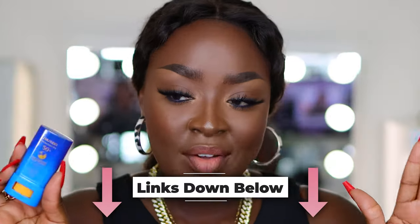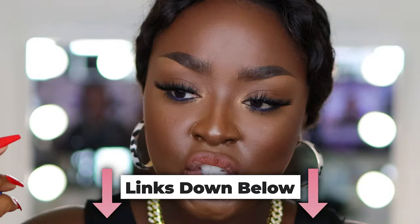That one looks white when you first rub it on, but then work it into the skin, let it absorb, looks clear. So I love that one. And I also like the Shiseido Clear Stick SPF 50. Gonna have all the links down below. Make sure you take a look.